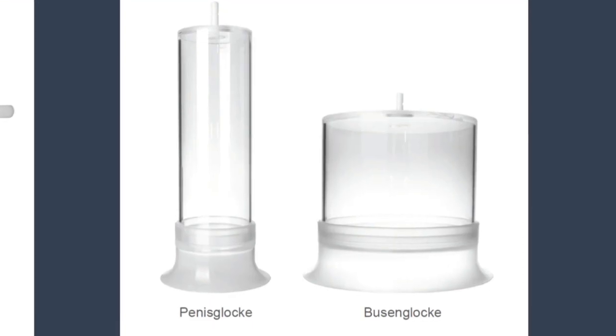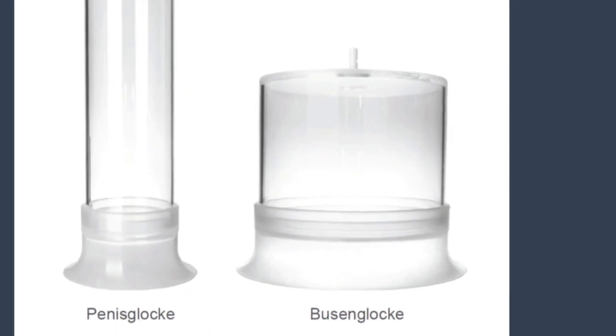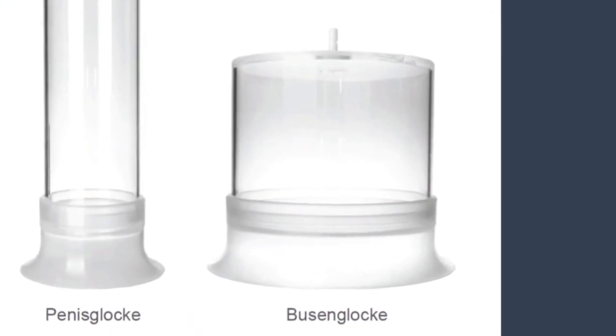Next to it, you can see the breast cup. There are 3 different diameter sizes, 11, 13 and 15 cm. This is used in cosmetics to firm up the bust after weight loss or after stopping breastfeeding, as well as for mastopathy and breast pain. Acute breast cancer is a contraindication, however, I'll come back to that later.